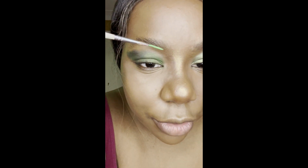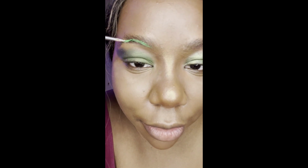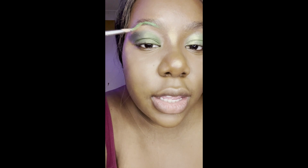I'm going to use this really weird fine liner. I have not ever used this before on my brows. Actually, I have. I did this for the Hufflepuff look. But I'm just going to go over it with green liner. This is supposed to be easier to use, but it's very hard. I think it's personally the hardest brush to use, a fine liner brush.